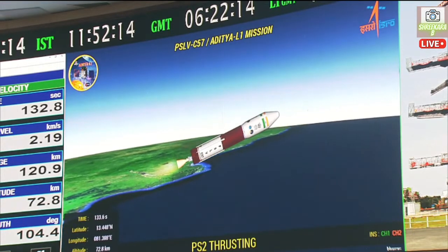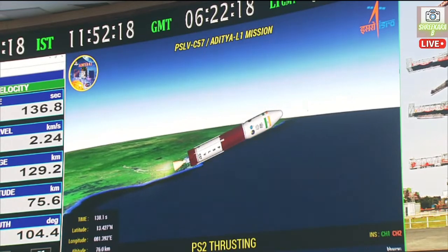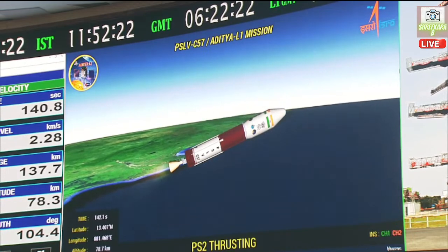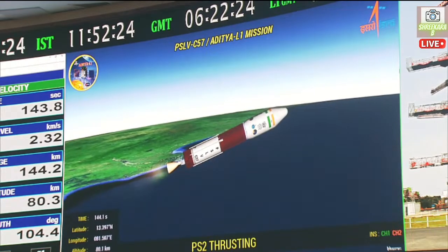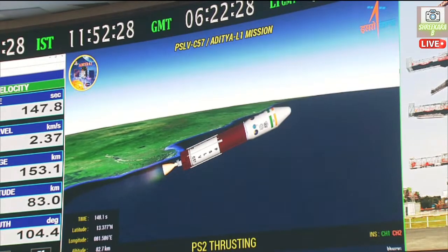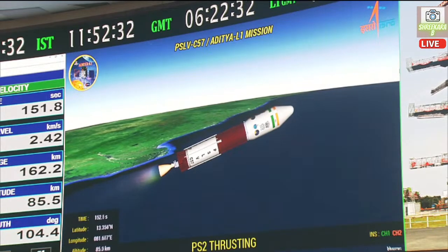The launch vehicle is at an altitude of 73 kilometers. First stage has been separated. Second stage has begun its operation and the closed loop guidance has been initiated. According to the announcement by Range Operations Director, PS2 is developing nominal thrust.